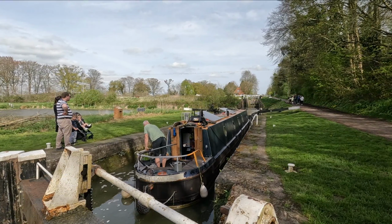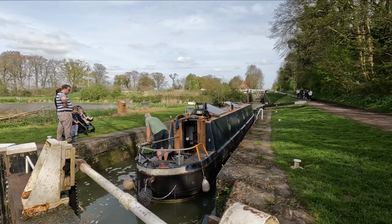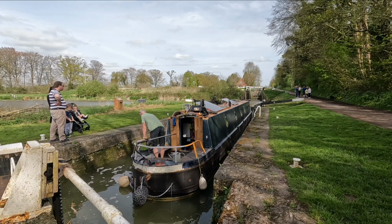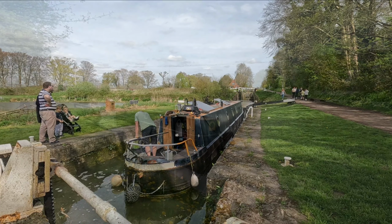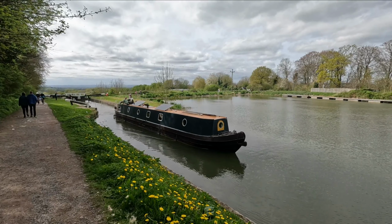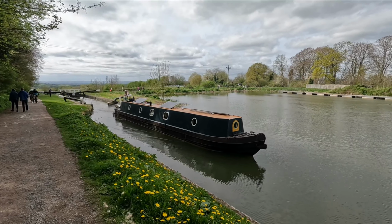Boats I saw were coming up. They were only allowed to enter the locks until 2 o'clock in the summer and only 1 o'clock in the winter. So you can appreciate it takes 4 or 5 hours to get through.